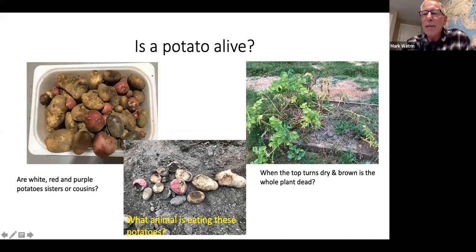Having a question like, when the tops turn brown, is the potato dead or is it still alive? Having kids struggle with that, it makes perfect sense for them to say, oh, if it's all brown and dry, it can't be alive anymore, right? But then we can take that potato, put it in good conditions with warmth and soil and some water, and all of a sudden, we've got a living, growing potato again, right? So now they have to rethink their idea.